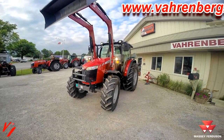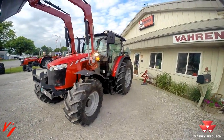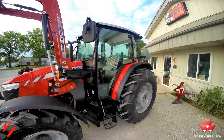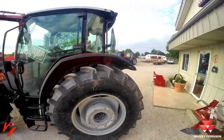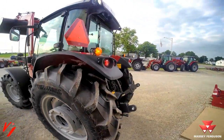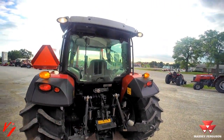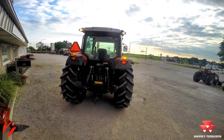Featured here today is the 6713 at a maximum of 130 engine horsepower, 125 rated engine horsepower, and 110 PTO horsepower. This is the latest, the largest of the new Global Series from Massey Ferguson.